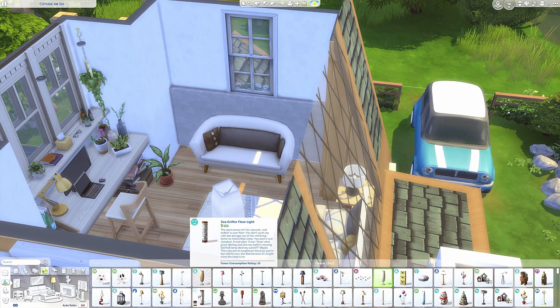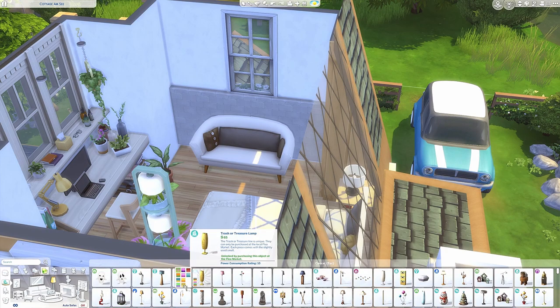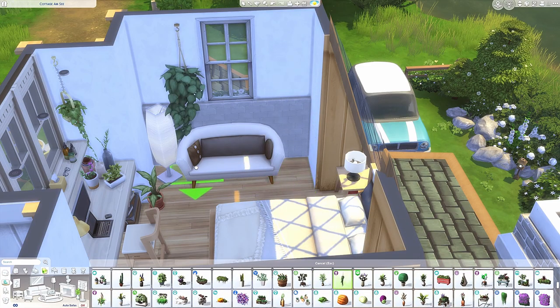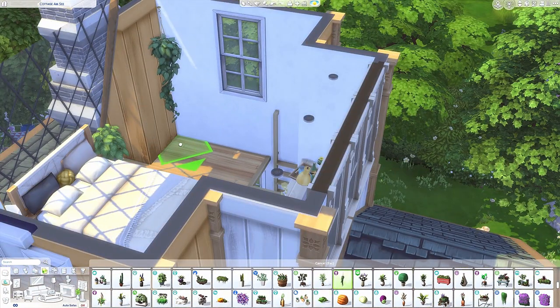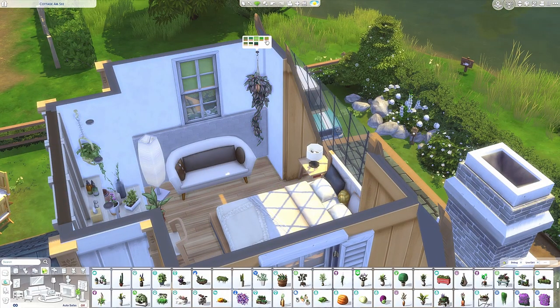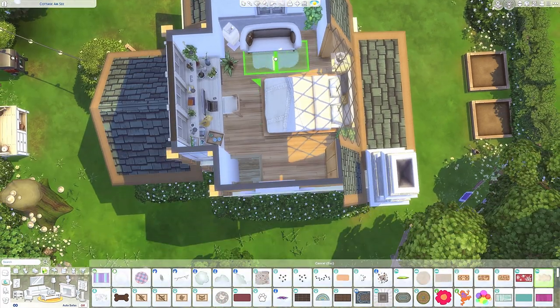In case you're wondering, this couch here is from Nifty Knitting, I think. It's a very nice couch. It has some very nice swatches to it. Also some more neutral ones like this white and black and gray one here. I also added a lot of plants here with it, which I think go very well with the bright aesthetic here and the light wood tones.